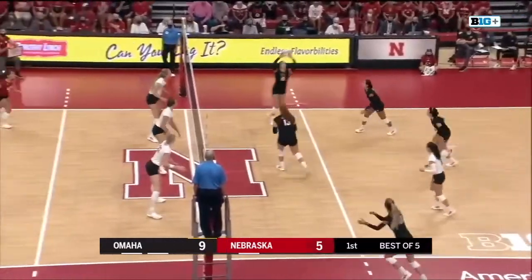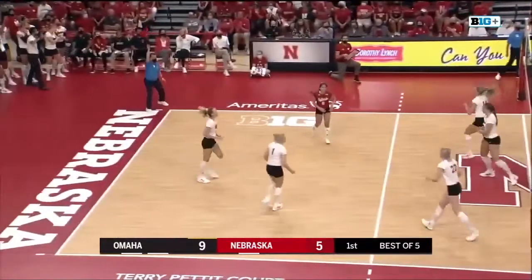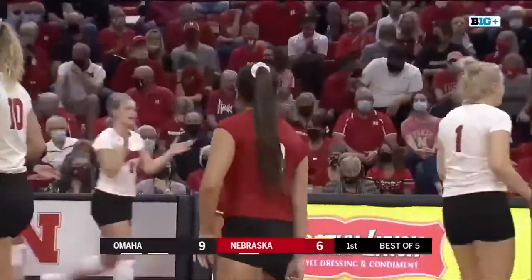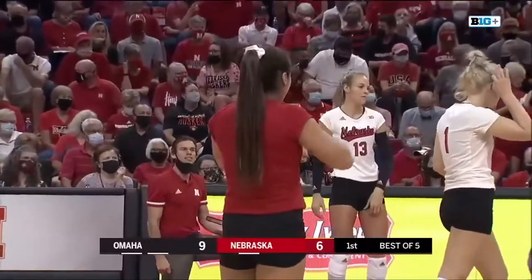Jaden Centeno comes in and serves. Huskers attack in the middle. Now back row swing. Shayla McCormick, the Scott Catholic alumna, fires out of bounds. Point Big Red, 9-6 Mavericks.